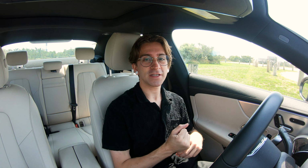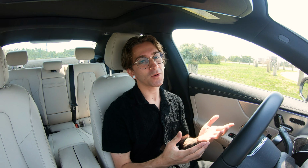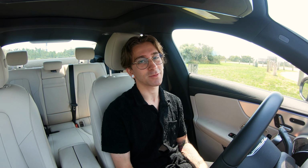So the CLA 250 has a 2.0 inline-4 turbo, making around 220 horsepower, 0 to 60 in 6.3 seconds. It's front-wheel drive, and it gets about 25 to 39 miles per gallon city highway, so not too bad. Definitely not a sports car, but it has numbers like it is, definitely faster than an FRS probably. But yeah, so let's start with the interior.